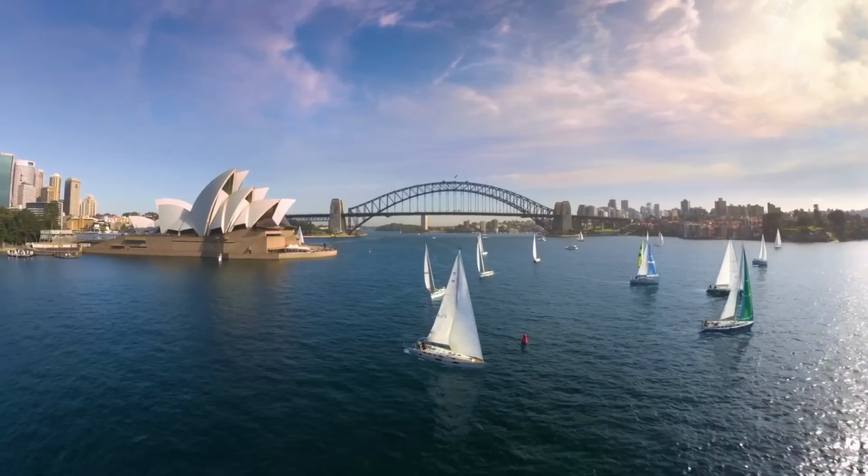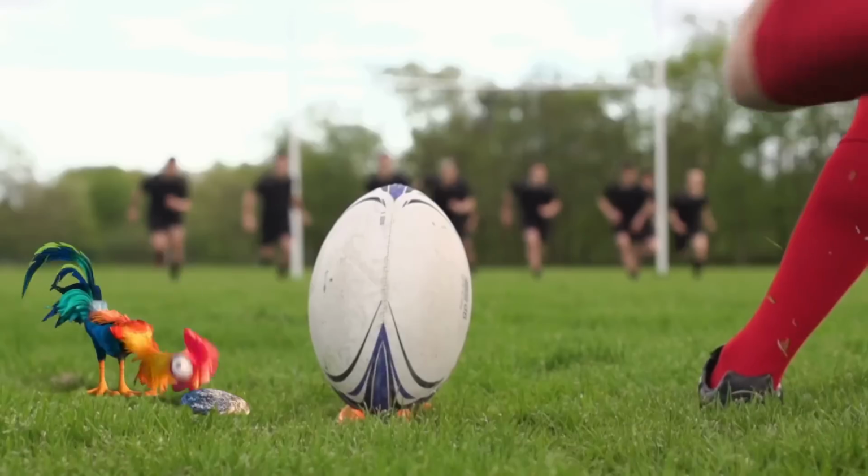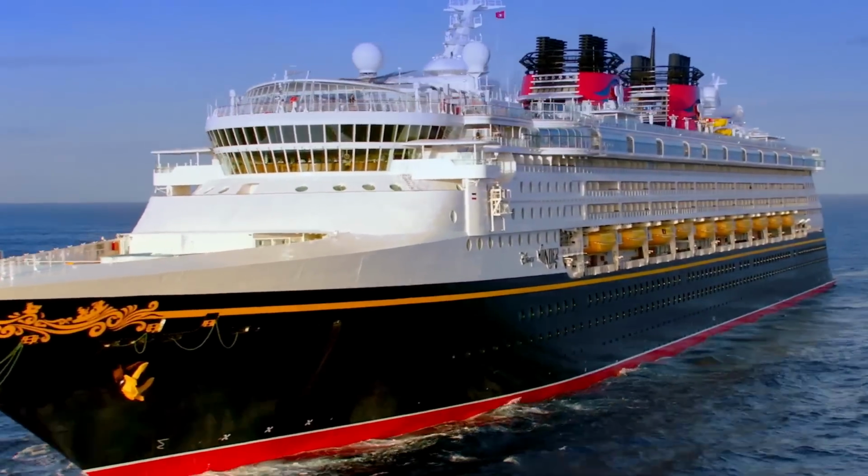Thankfully for us Australians, the Disney Wonder will be heading down under for our summer period and not the Disney Wish, and I'm excited to experience my first Disney cruise, especially on one of their older ships.